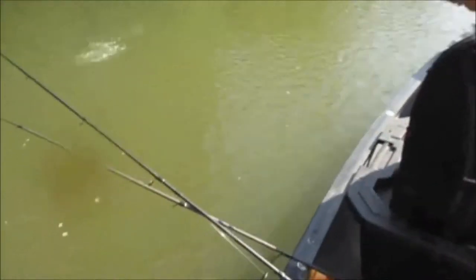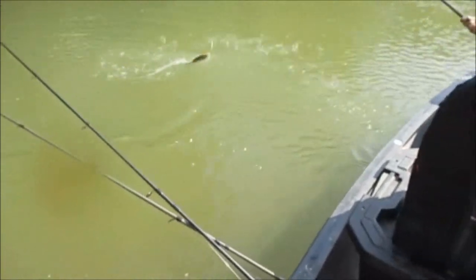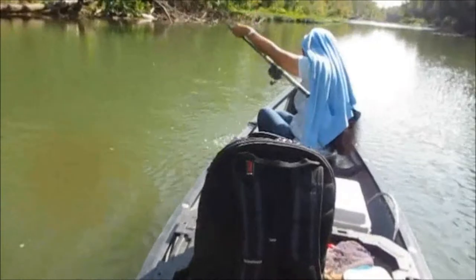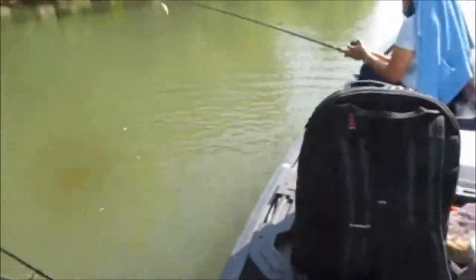All right, Wilma's got her a spotted bass, it looks like. Or smallmouth. Yep, spotted bass. She caught him on a flicker shad. Oh, man. Flicker shad outbreak. God. That's a nice one. Yeah, one man.